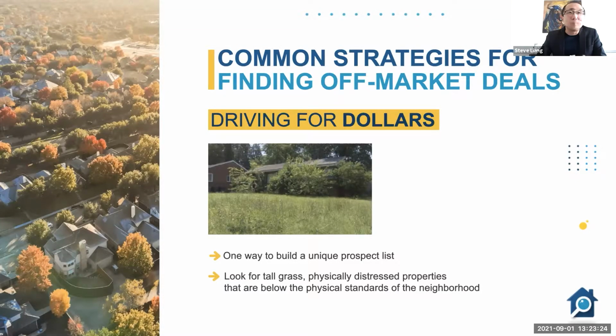Or it could be someone who's actually living there, but they're in financial distress, or whatever distress they're in. So they would be motivated to sell. So driving for dollars is also a very popular way to acquire leads.